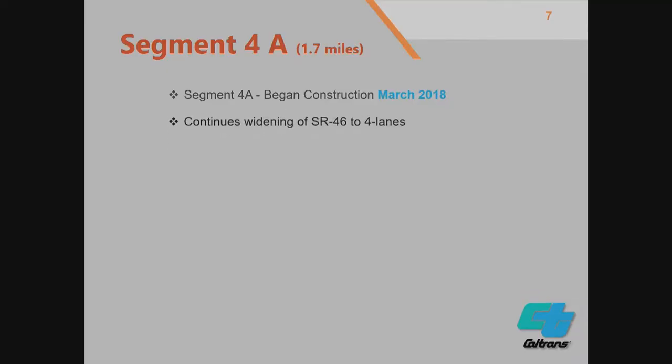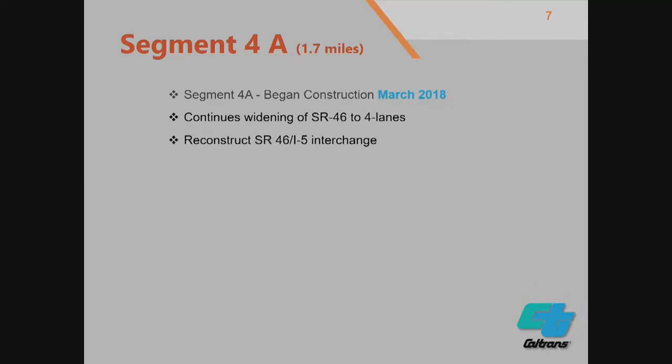So I've pretty much covered the details of what segment 4A is going to be doing. Can I jump in there for a second? Sure. Tell me again the estimated completion date. For segment 4A? Yes. Did you say fall of 2020? Yes, fall of 2020. Okay. Could be a little sooner, but I don't want to commit to that. But we're on schedule for that at the latest. We should be done.